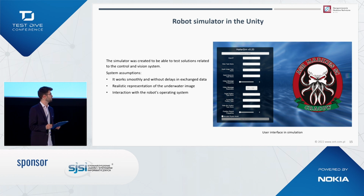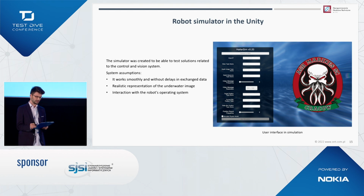So the next step was to create a simulator where we can test our vision algorithms and robot control. And this program has to meet assumptions, operate smoothly and without delays in exchange of data, realistically reproduce underwater images, and send or receive data from the robot's operating system.